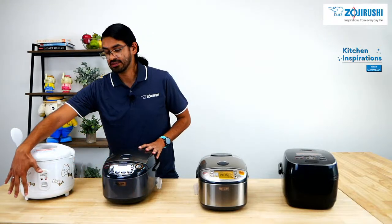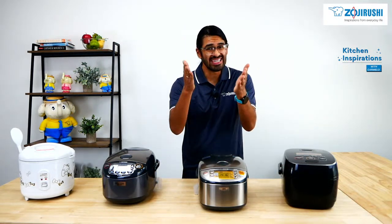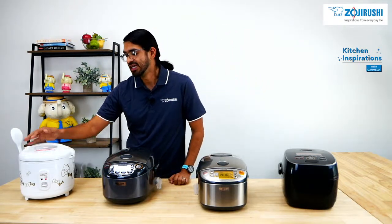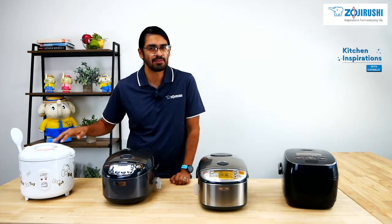Alrighty, so kitchen space is important. And last but not least, the third factor that I do want to mention is, what are your needs? So this is very personal. For example, are you someone who just wants to cook brown and white rice? If that's the case, then definitely go with a conventional type rice cooker. They're easy to use, simple, cost effective, and they're mainly used for white and brown rice.